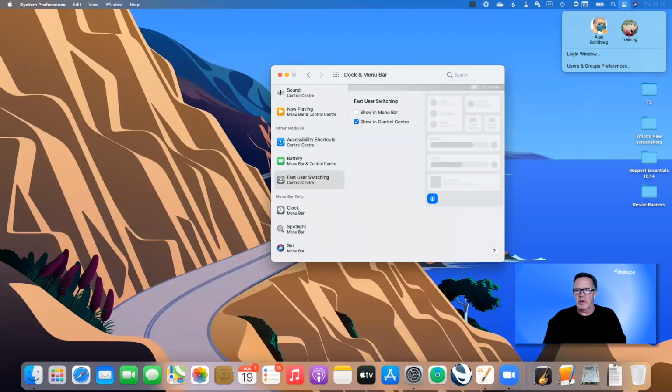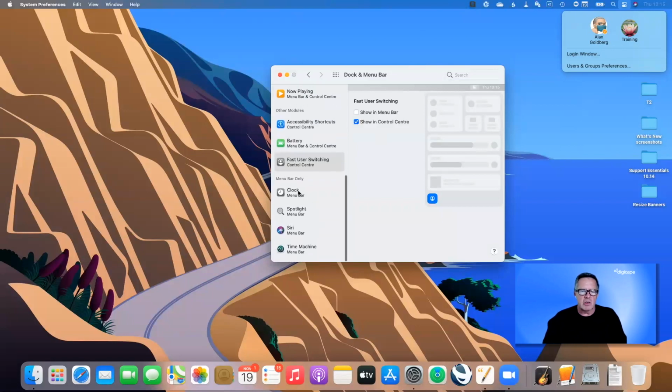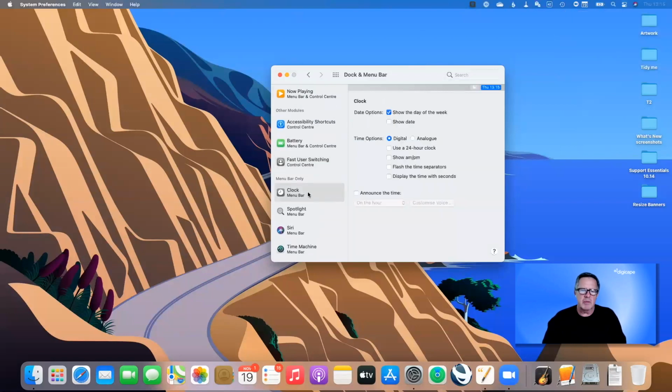So I can switch to the training account, or I can go straight to the login window and just close my screen up. Finally, you've got your elements which are menu bar only. So I've got the clock and I have all the controls. I've got Spotlight, I've got Siri and Time Machine. So these guys only appear in the menu bar. They don't show in the control center at all, because usually these guys are things that you want to have in the menu bar. It may change over time, but this is what we've got for now.